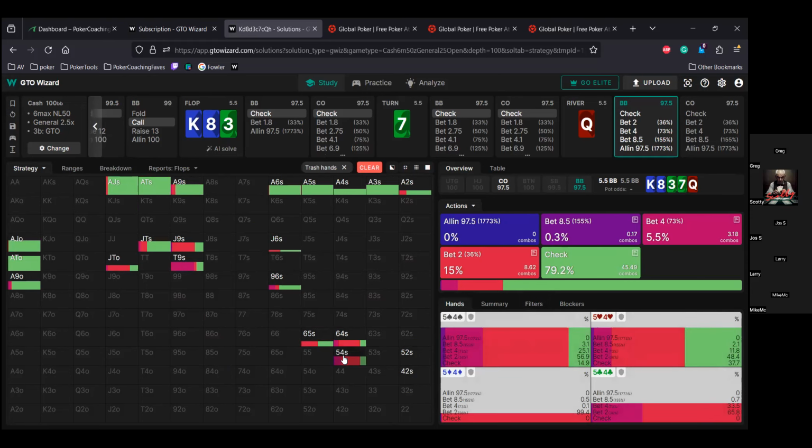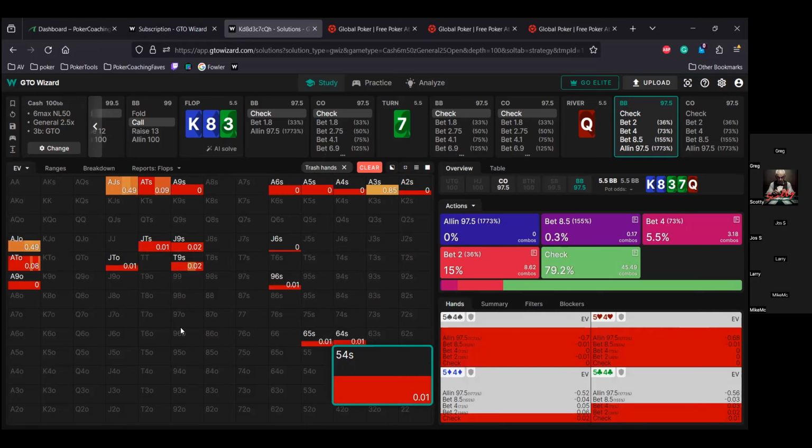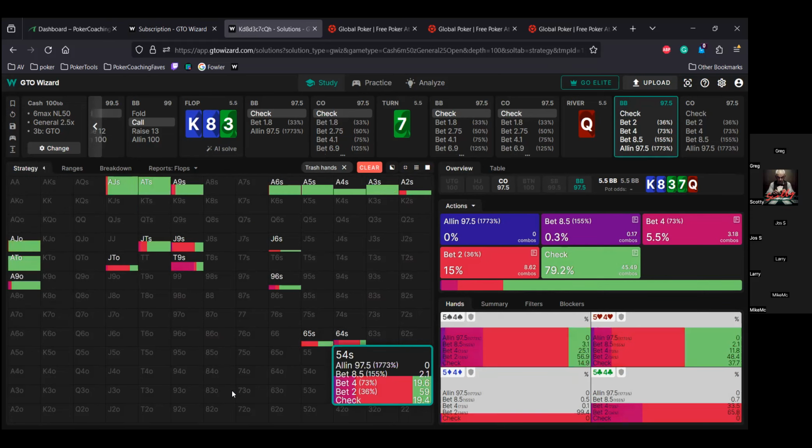Sure. What's the EV difference? Small, I'd say without even looking at it. Oh, it's 84 versus... oh no, it's the percentage. That's not EV. Yeah, the one is 0 EV and the other is 0.2. That's just blocker effect. So we can kind of see where we're pulling our bluffs from.